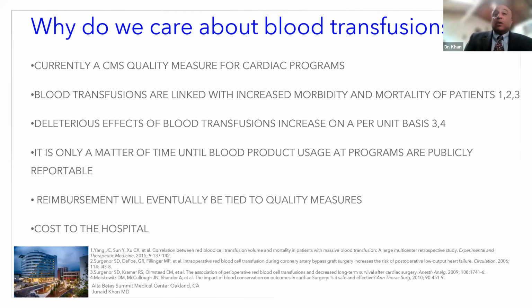Now, I'm not talking about someone who's hemorrhaging in the ICU. I'm talking about in general, if the hematocrit or hemoglobin is low, we will still give a unit of blood, check, and then give a second unit of blood. Now, it's only a matter of time. In California, every year, you can look up my name in the local newspaper, and it'll have my mortality listed. It's publicly reported. And it's just a matter of time before blood product usage is going to be able to be reported. Similarly, reimbursement will eventually be tied to quality measures, with blood being one of them. And obviously, blood transfusion costs the hospital a significant amount of money.